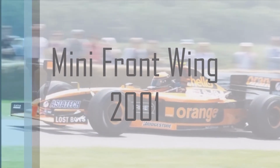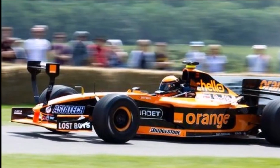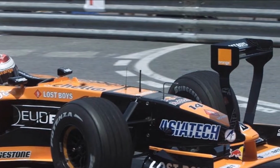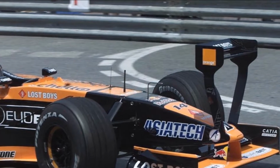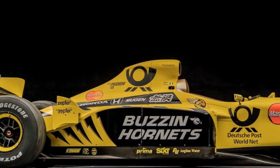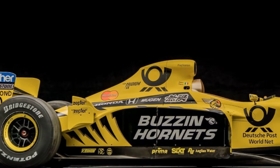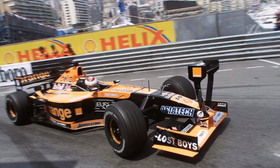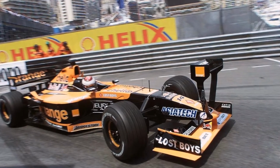Number 5. The mini front wing. Along with X-wings, another weird looking effort to enhance downforce came in 2001. Arrows and Jordan figured that having a rear wing at the back just wasn't enough, so they decided to stick one slightly smaller at the nose of the car as well.